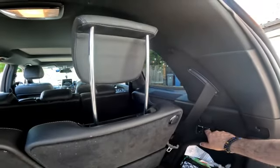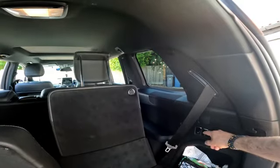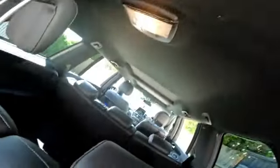So again, just reverse of what we did before. These buttons on here, and hopefully the headrest will shoot down. No, it doesn't. So let's bring that back up here. So must remember to drop the headrest down.